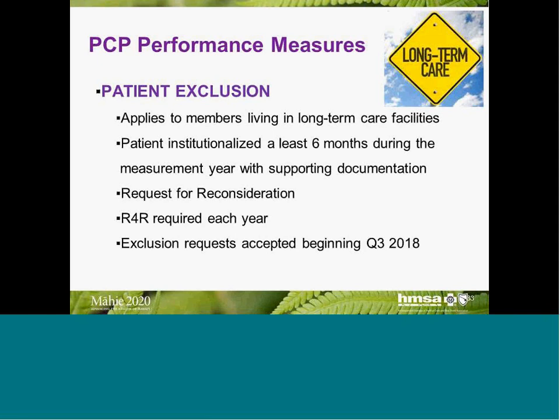We also have a new patient exclusion. So if you have a patient who's living in a long-term care facility, or a patient's been institutionalized for at least 6 months during the measurement year with supporting documentation, you could submit a request for reconsideration to remove that patient from measures. So the R4R would need to be submitted each year.